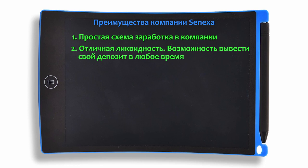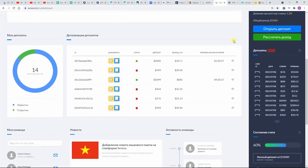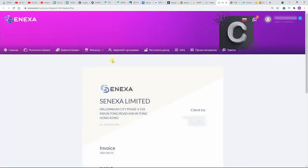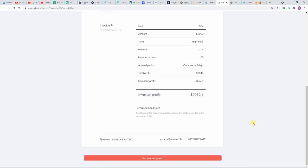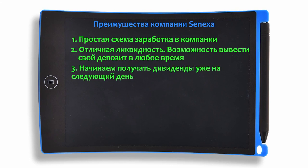This is done elementary. To the left of our deposit there are two buttons, invoice and contract. We click on the invoice, we go down and here we see the option to close ahead of schedule. Of course, I will not close my contract, but if such a need suddenly appears, we can easily do this. The third advantage: we can get our first income the very next day. It all depends on your tariff plan. So with a highly profitable strategy, we receive an accrual once a week. As for a conservative strategy, we can receive our payments every day. We have 4 withdrawal options for our funds: through Bitcoin, Ethereum, Ripple and Tether, as a rule.